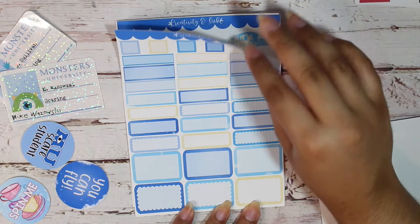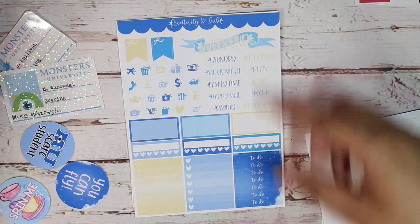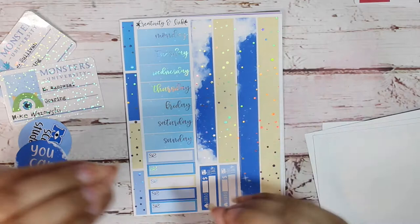And then you get the weekend banner, scripts, flags, icons, third boxes, habit trackers, weekly ombres, ombre head checklist, and to-do headers. And then you get the gorgeous, stunning, beautiful bottom washi. Like, what else is there to describe it? And I love how this is like a cloud pattern, and then this is like the little stars in the background. It's just gorgeous, beautiful, all of the wonderful things on the planet. So there is that one.